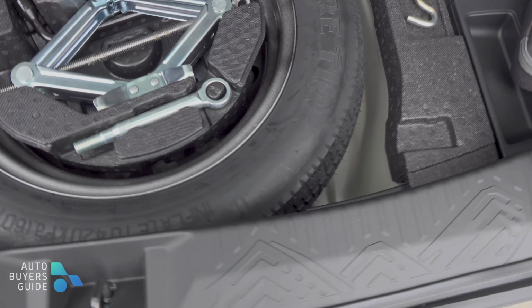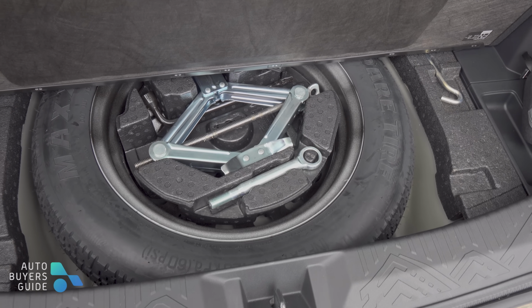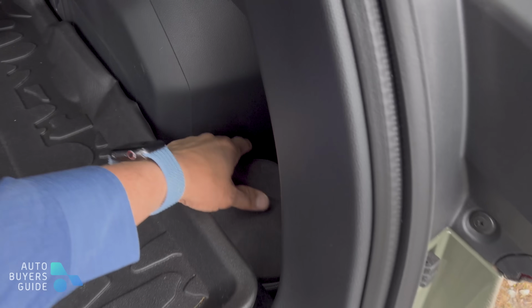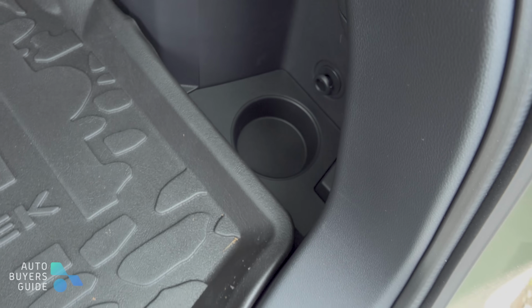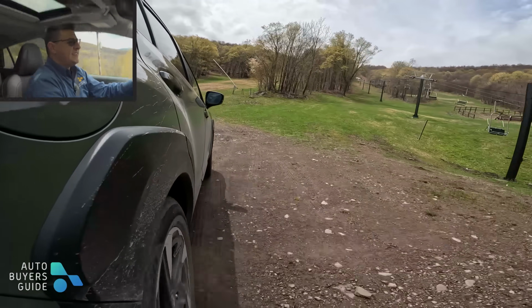Under the floor, we have a spare tire, but it is not a full-size spare. It is a compact, of course, but at least we have one. We also have the jack and the tire iron in there, and a little bit of additional storage space on the sides. If I move this out of the way, you can see that we have a sort of Nalgene-sized holder over there.